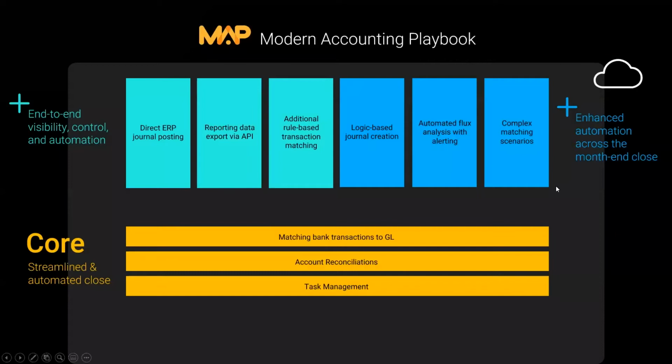Now you'll see other modules up here on the top. Some of the big ones: you've got one module over here that can post journal entries to your ERP system. For one, it gives you a central repository to create and approve your journal entries. It can also create journal entries based on an accrual or a prepaid schedule, or even data that you've loaded into the system, like a bank statement.